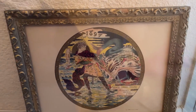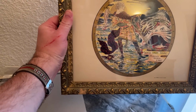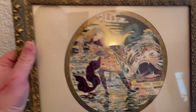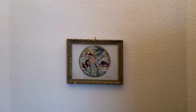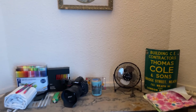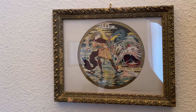And here you go. So this is a print of an 1897 French Opera House theater poster. Absolutely stunning. It's got beautiful color, lovely rendering, and I think it works extremely well with this frame. And there it goes. So there's the frame in my office, all my art supplies and stuff, but I think that works extremely well. And now it's something I can look at whilst I'm working.